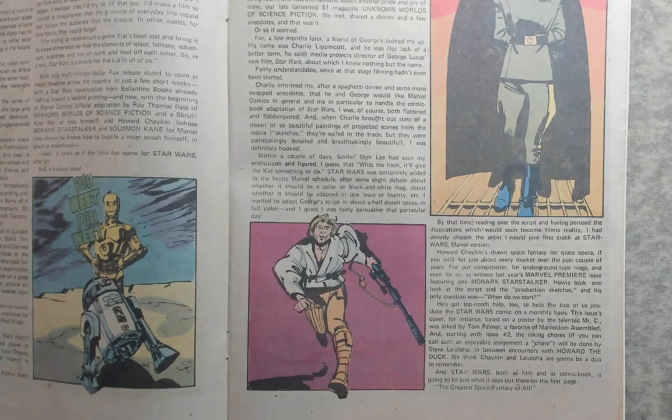He's got top-notch help, too, to help the two of us produce the Star Wars comic on a monthly basis. This issue's cover, for instance, based on a poster by the talented Mr. C, was inked by Tom Palmer, a favorite of Marveldom assembled. And starting with issue number 2, the inking chores, if you can call such an enjoyable assignment a chore, will be done by Steve Leialoha in between encounters with Howard the Duck. We think Chaykin and Leialoha are going to be a duo to remember, and Star Wars, both as film and as comic book, is going to be just what it says out there on the first page, the greatest space fantasy of all.